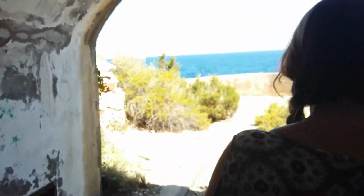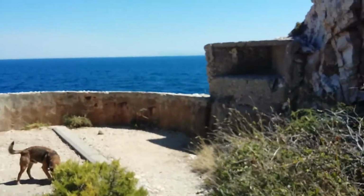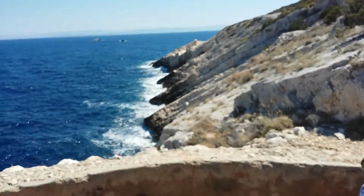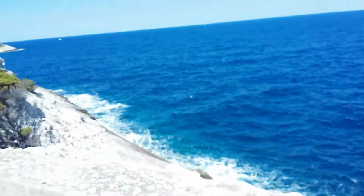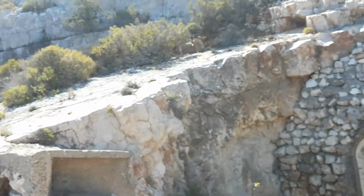Look at that view. See, wouldn't it be a nice place? A fixer-upper. Oh wow, you could have little. Oh yeah. Tables and chairs here, it'd be nice. Oh, that's beautiful. I did it!